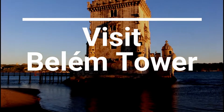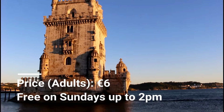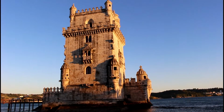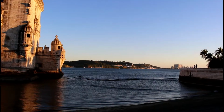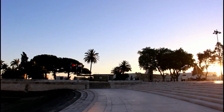Visit Belém Tower. Since you're already going to be in Belém, why not visit the impressive Belém Tower, which has been classified as a UNESCO World Heritage Site since 1983. Some visitors don't actually go inside, as the exterior architecture is said to be significantly more interesting, but you can be the judge of that.